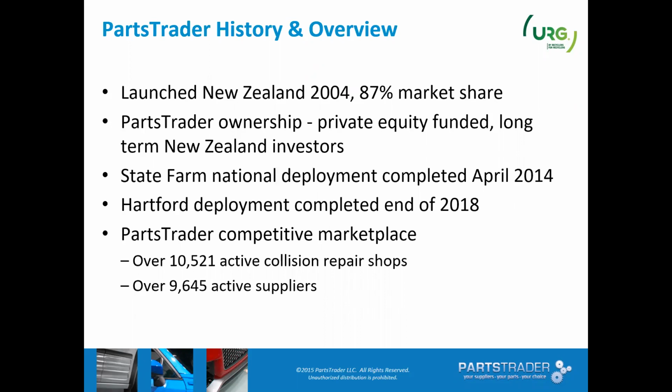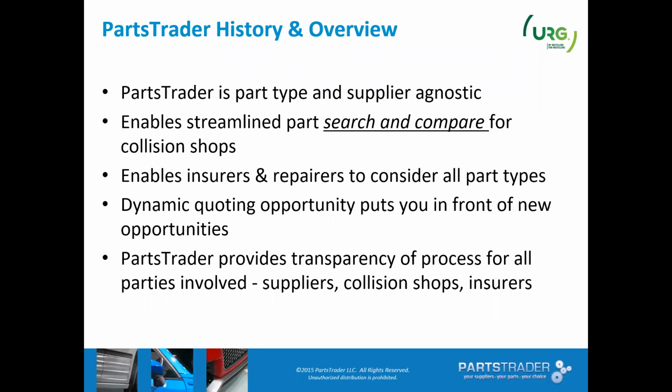PartsTrader is basically a competitive marketplace. There are over 10,500 active collision repair shops using PartsTrader and over 9,600 active suppliers on that market space. PartsTrader is part type and supplier agnostic. What we do is we enable streamlined part search and compare for the collision shops. We enable insurers and repairers to consider all part types. We have a dynamic quoting opportunity, putting you in front of new opportunities. And PartsTrader provides transparency of the process for all parties involved: suppliers, collision shops, and insurers.